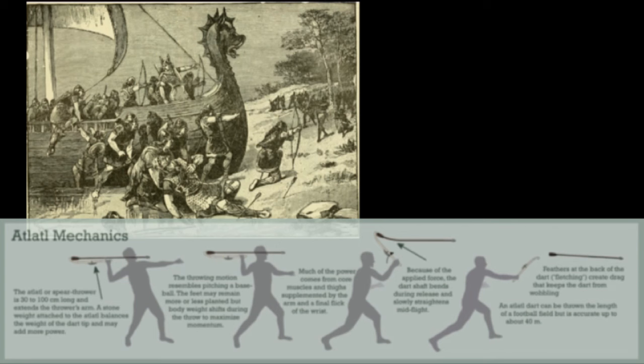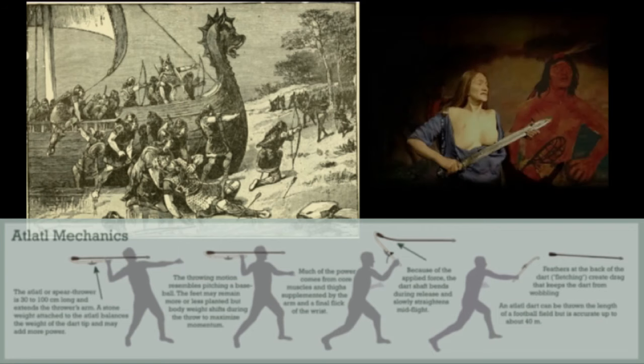The problem for Freydis, Eric's daughter, was that she was eight months pregnant at the time and she couldn't run. So she grabbed one of the swords of the fallen friends, and she used that sword, brandishing it somehow, and she did it so effectively it scared the Skraelings away.